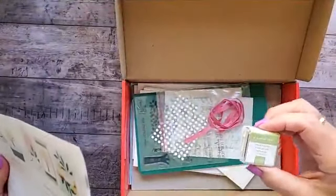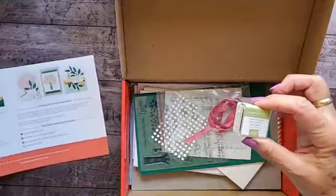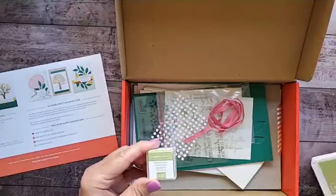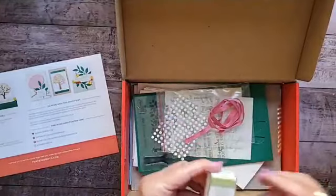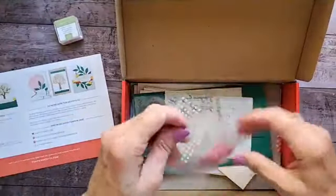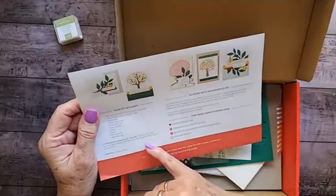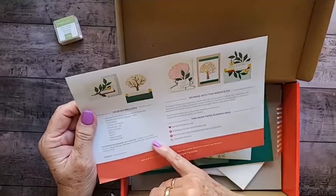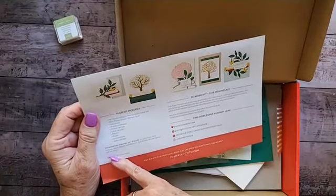Okay, in the Paper Pumpkin, you'll get a stamp spot, which is a smaller ink pad. I have the regular size, which is what I'm going to use today. You will get some ribbon, and the colors in this are Crushed Curry, Early Espresso, Melon Mambo, Mint Macaroon, Pear Pizzazz, Shaded Spruce, and Soft Seafoam.